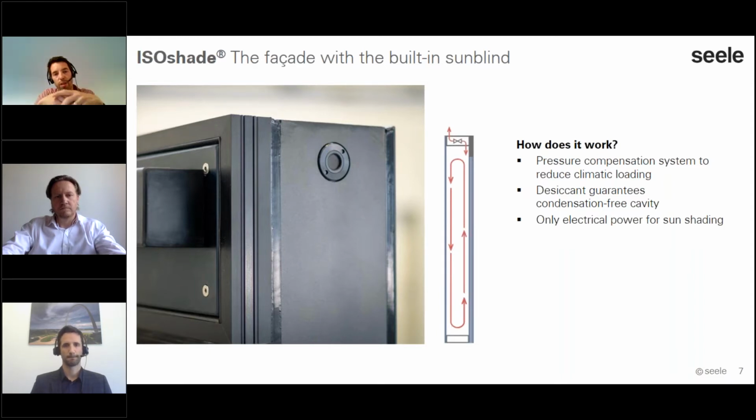So you see this pressure compensation system here on the corner of the element. And we are basically connecting the air in the cavity with the outside air conditions. So we are controlling the partial vapor pressure in the system. Of course, there's some moisture exchange between the outside air and the cavity air. And any moisture which is going through the filter, it's a clean air then going in or out, and any moisture is taken out by the desiccant, which is in the frame of the ISOshade system.